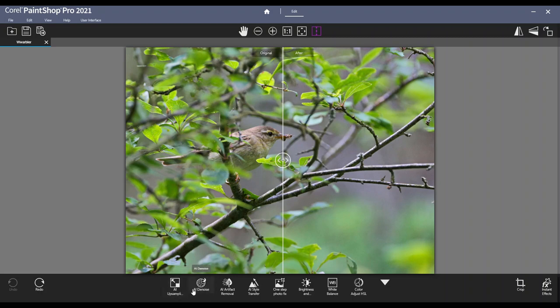So we've got upsampling for enlarging images, denoise, which is good for when you're using high ISO in your images, artificial removal, style transfers, and then you've got one step photo fix. The system just basically does everything for you. It will detect what possibly needs editing and it will just edit it in one step, pretty much as it says. Then you've got your brightness and contrast, white balance, and your adjust hue, saturation and lightness.